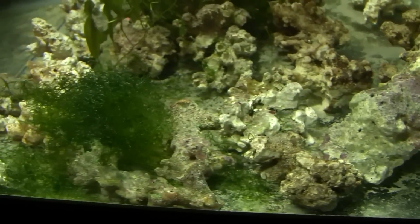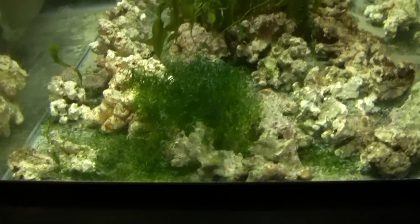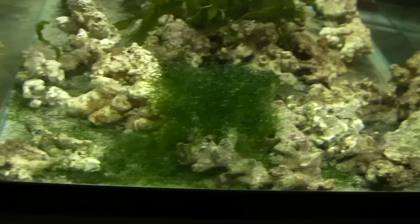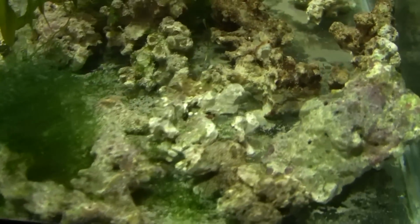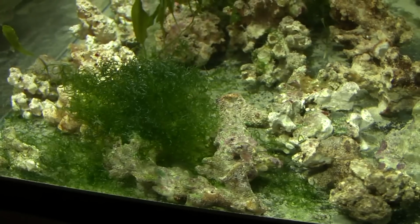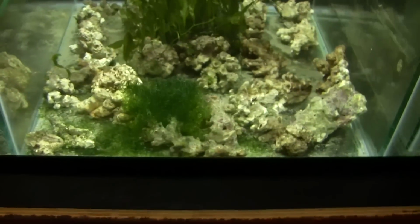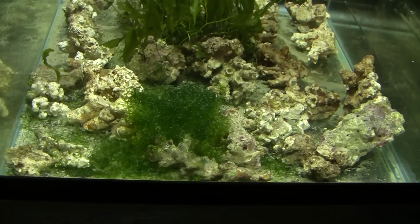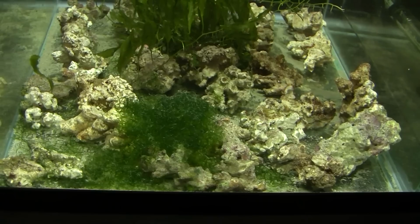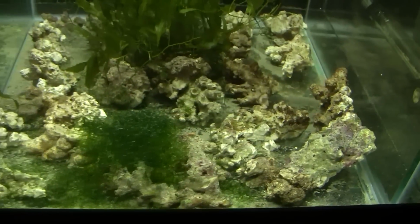I don't really get it. I got this Macro Glow 25 watt light. It's supposed to be the best. Why is my Tkdhav dying? I heard this stuff grows and grows and grows. It's half the size of what I got it, and the bowl when I got it was a nice tight packed bowl, and it's all falling apart now, and that's all dead under there. It's just kind of falling apart.